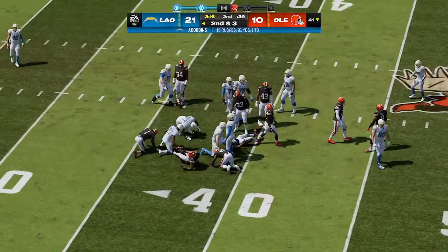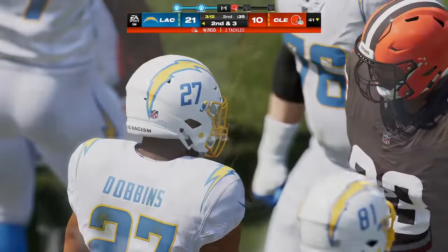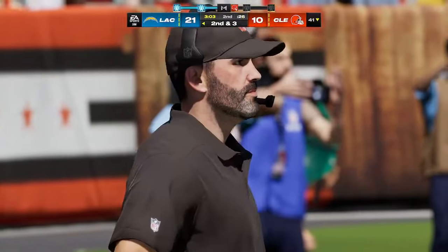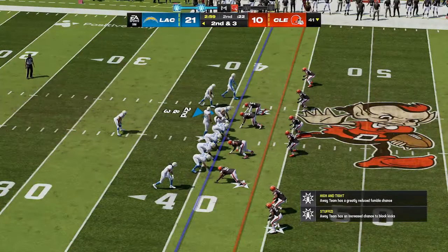A nice burst there as they'll get about 7 that time on the first down run. You know what really fires up offensive linemen? When the guy that is carrying the ball behind them can create his own space and break a tackle along the way. From the 41, here's 2nd down and 3.